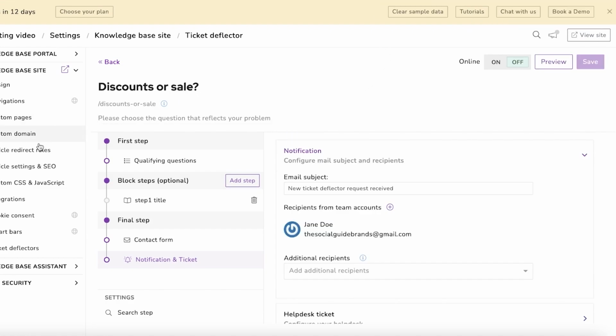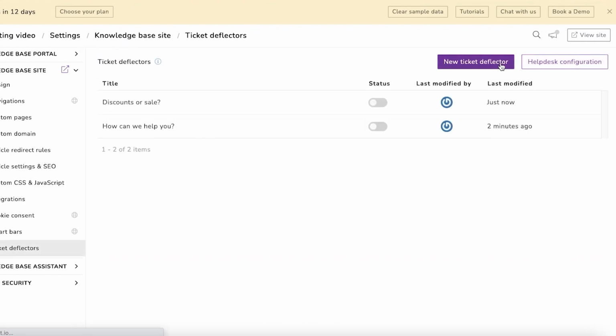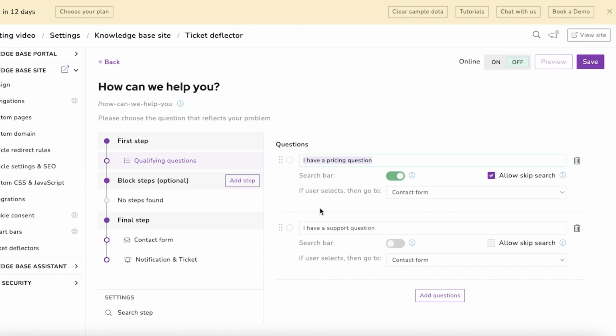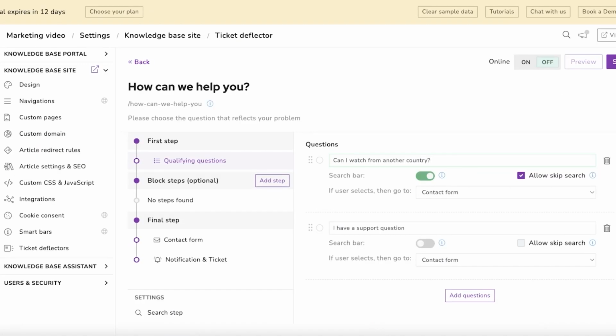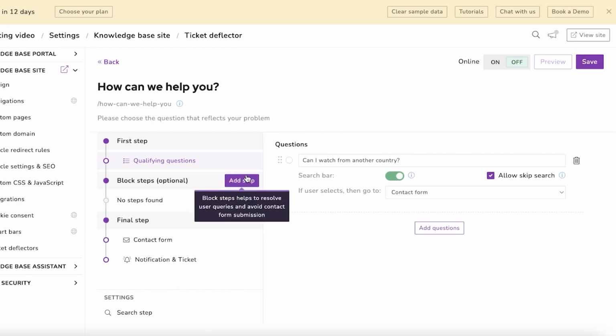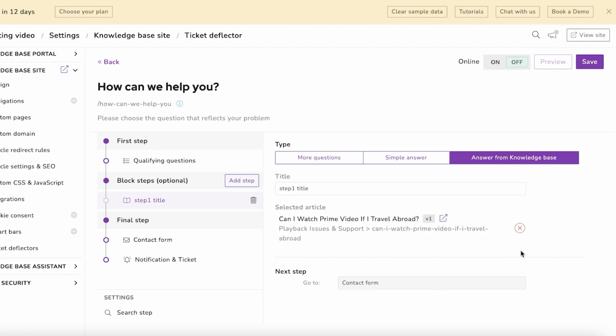And then after that, let's say I have another ticket. So I'm going to build another ticket over here. Going back, I'm going to click on new ticket deflector. And this could be a question regarding configuration, or it could be internet issues or whatever it might be. So can I watch from another country? Then I have my qualifying question. After that, I can click on my block step, click on add step, answer from knowledge base. And then I'm going to search for my article. Can I watch if I travel abroad? So I'm going to link this knowledge base article whenever someone asks me a question, like so. And now I can click on save, just like that.